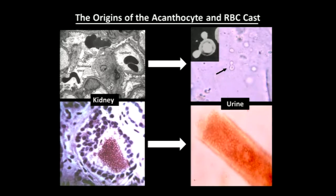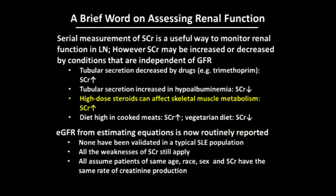So this is what it looks like in the kidney, and I suggest that when you do have a patient with lupus, go down to your nephropathologist and see the biopsy with them. Okay, I want to talk about assessing renal function in patients in general and patients with lupus.